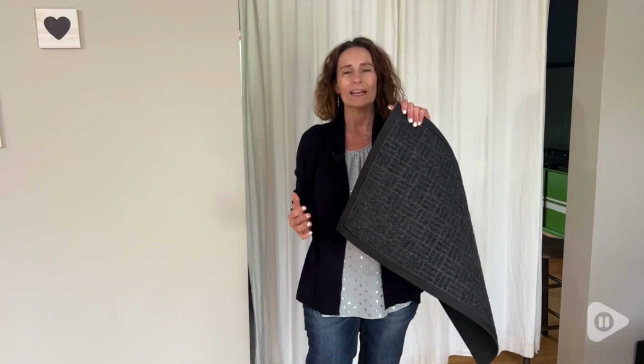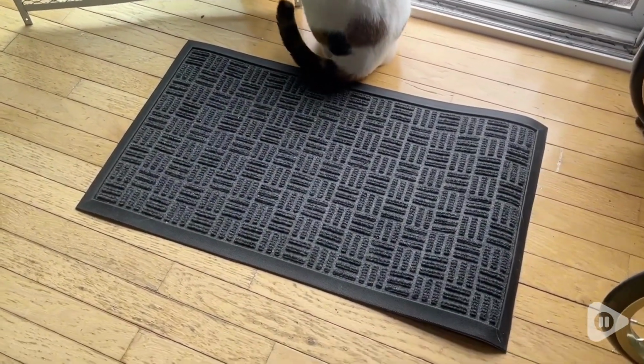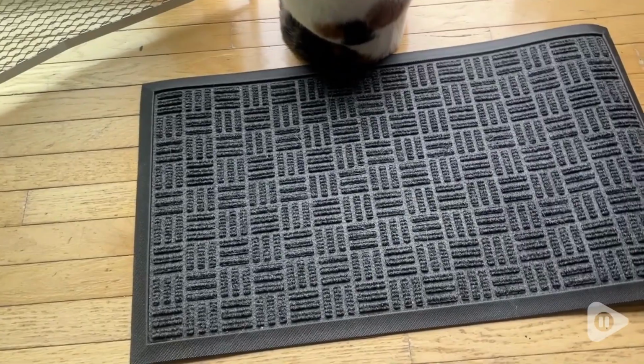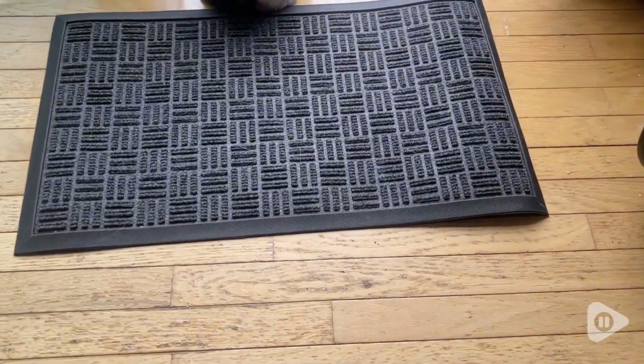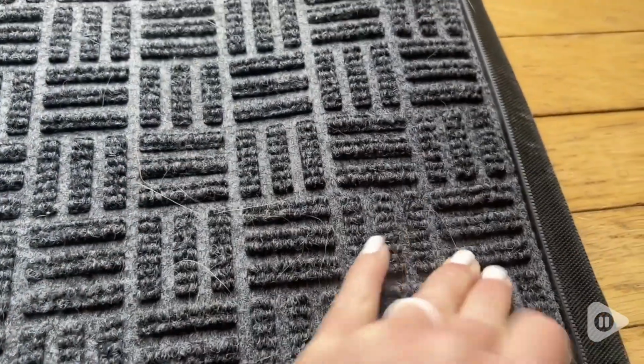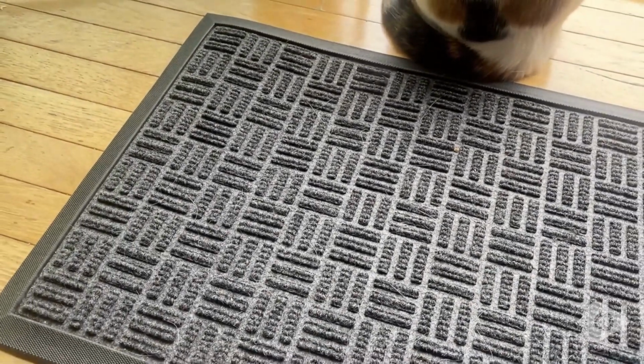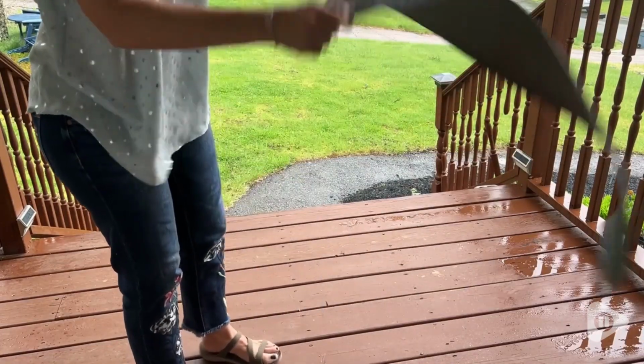It's so important if you have a family or pets to have a great doormat. This gorgeous rugged doormat from Mytopsin has far exceeded my expectations of how durable and how sturdy a doormat should be. This is the 20 by 18 size and it's perfect whether you want to use it for indoor or for right outside of your door.